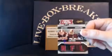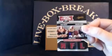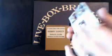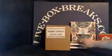Marcus Cannon, Antonio Gates, Julius Peppers, and a triple patch going to the Redskins. Chris Cooley, LaRon Landry, and Santana Moss. Redskins going to Tad. 27 out of 75.